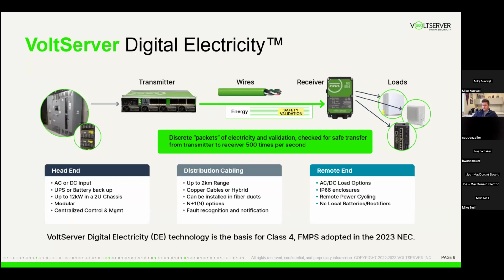So in general, people bringing fault managed power systems to market will do it in their own methodology. But as an example, I can tell you how VoltServer's been doing it for the past decade, because it generally describes what you'll see in the class 4 listing in the National Electric Code or UL 1400.